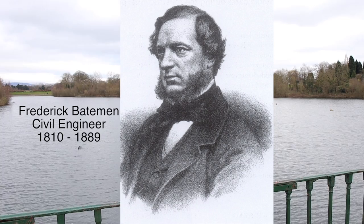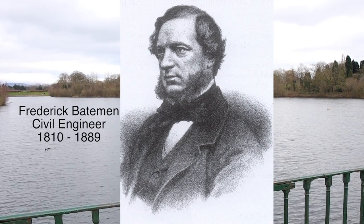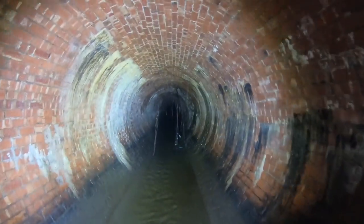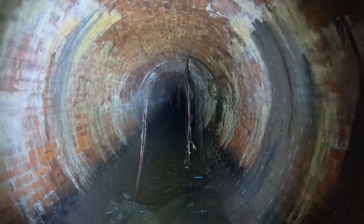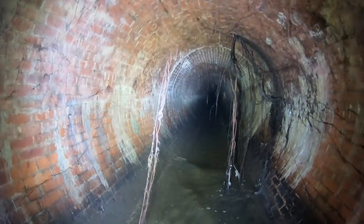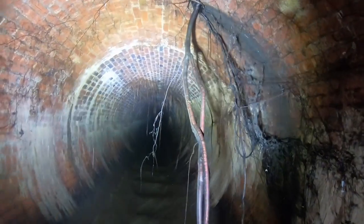So they needed to keep the brook out of the water supply, and they went to massive, massive lengths to do that. Frederick Bateman, between 1876 and 1879, was charged with the task of culverting the Gore Brook. And what a job he did. He built aqueducts, he built this really, really long culvert. So shortly, I'm going to show you the extent of Frederick Bateman's work here around the Gorton Reservoirs. But for the moment, let's crack on with this journey. We've still got to make our way along this very, very long culvert, and we've got some root infiltration here.